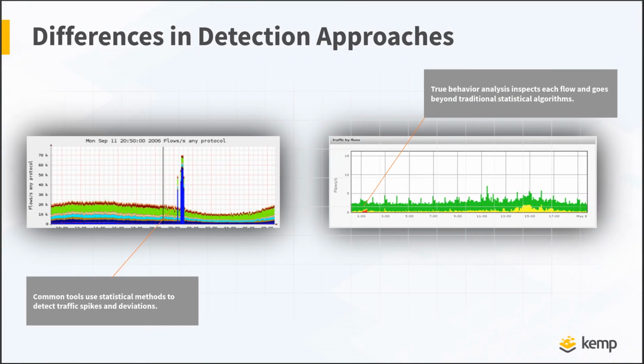So what's the difference in approach? Well, Kemp Flowmon anomaly detection is different to many vendors that claim to have advanced visibility and analytics detection capabilities in a way that we don't look at statistical changes and traffic spikes. We look at every single communication as a potential threat, and we look for the smallest indicator of compromise. So that's really important when you're trying to locate the security threats.